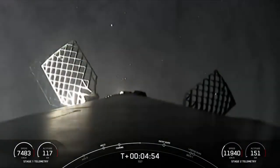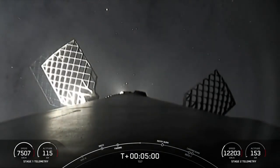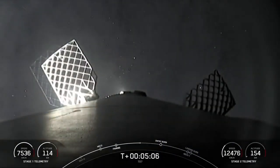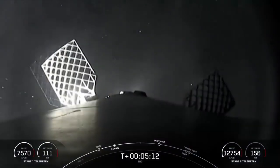And again, watching these views from the first stage, as the sunlight is hitting it in the upper atmosphere, you can see some of the ice particles coming off of the first stage, which is perfectly normal. Those flashes that you also see are the thrusters on Falcon 9's first stage, aligning it for the upcoming entry burn.